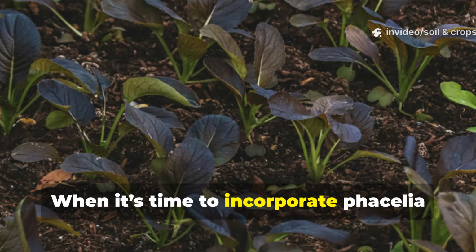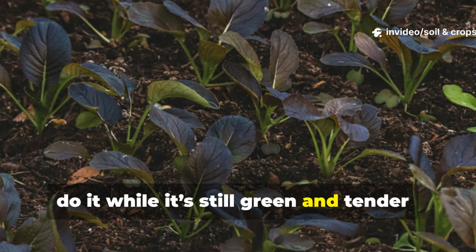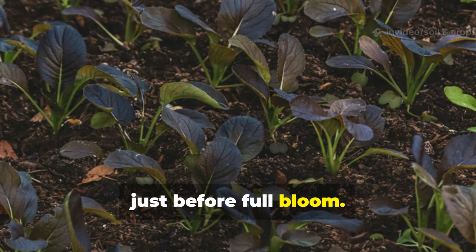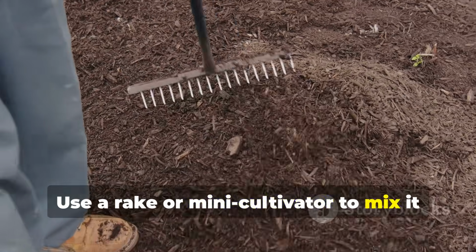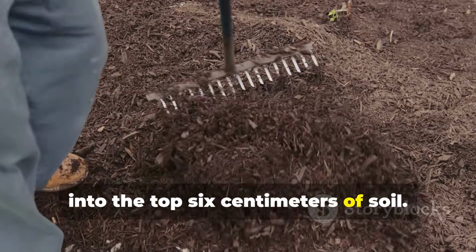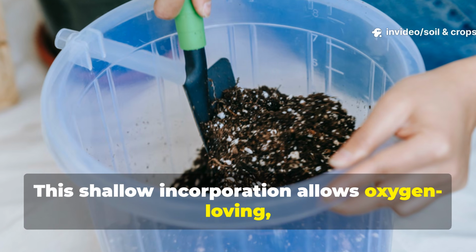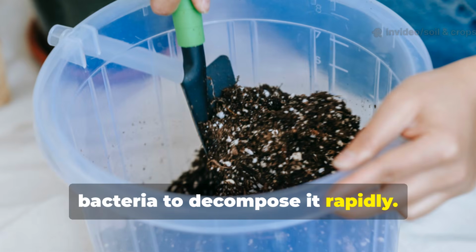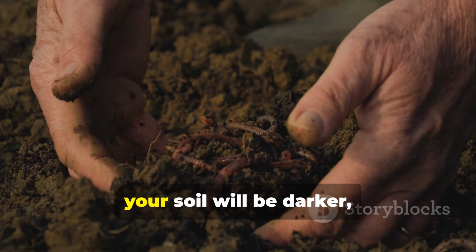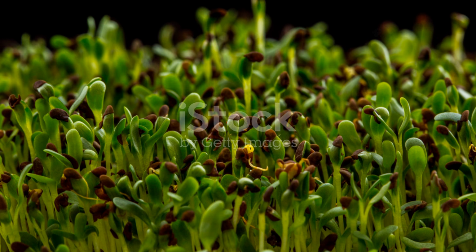When it's time to incorporate Phacelia back into the soil, do it while it's still green and tender, just before full bloom. Don't dig deep. Use a rake or mini cultivator to mix it into the top 6 centimeters of soil. This shallow incorporation allows oxygen-loving or aerobic bacteria to decompose it rapidly. Within 2 weeks, your soil will be darker, richer, and full of life.